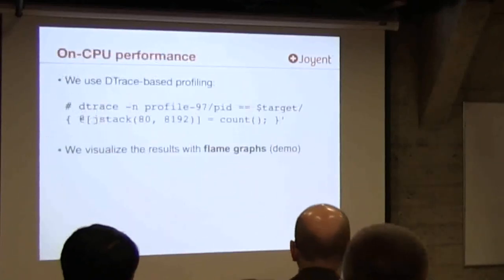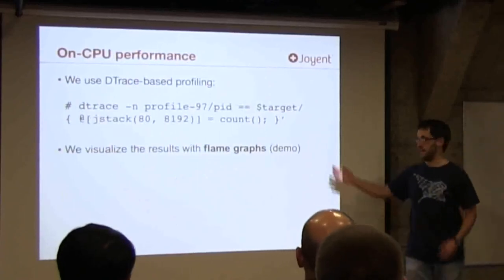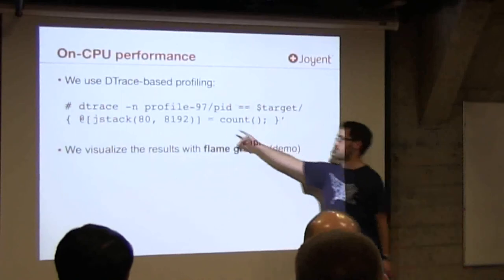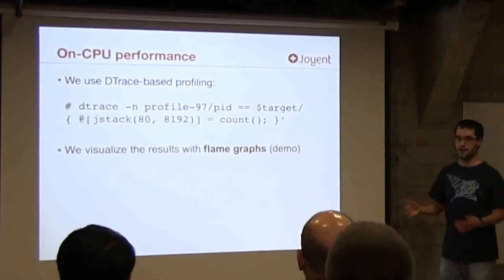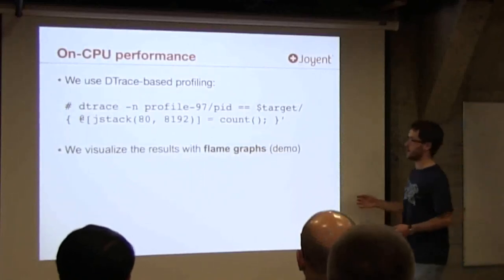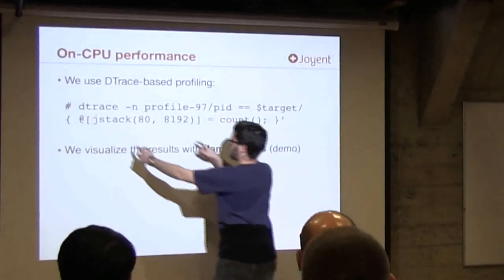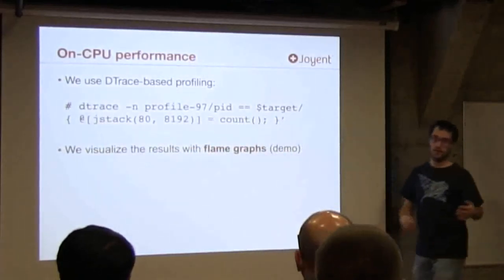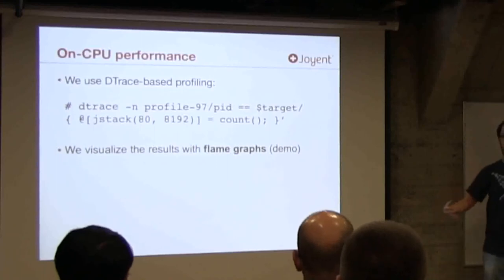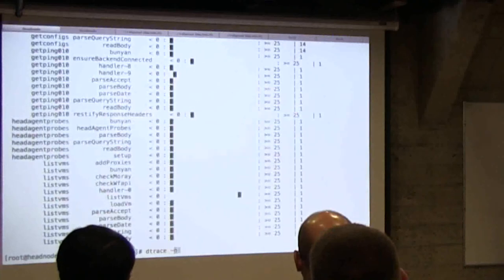I was going to do that in a second anyway. When you want to profile a Node program, this is an easy way to do it with DTrace. This is a profile probe that fires 97 times a second, and we do that to avoid periodic activity that happens every 100 milliseconds or 10 milliseconds. I'm predicating on this being the process that I care about. I'm grabbing a stack trace and doing a frequency count of that indexed by the stack trace. In other words, I'm grabbing a stack trace, but I'm not emitting it every time, I'm counting how many times I saw each one. And I'll just do that on the system, just to show you what it looks like.